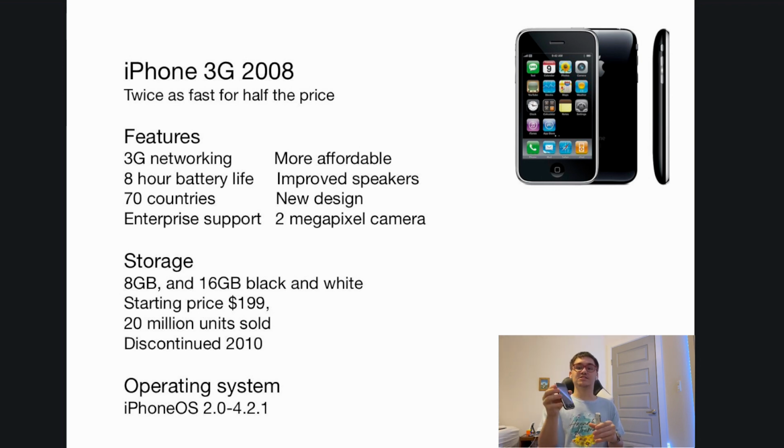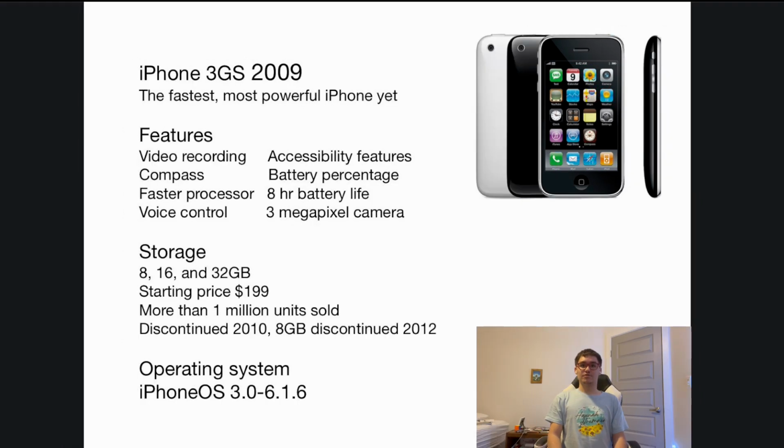And Apple sold 20 million units from 2008 to 2010 before the iPhone 3G was discontinued from Apple. And the operating system that ran was iPhone OS 2.0 to 4.2.1. You could also install custom firmware like WhiteDoor, but I would just keep mine on the stock firmware. Runs much better and all that. So next up, Apple released the iPhone 3GS.